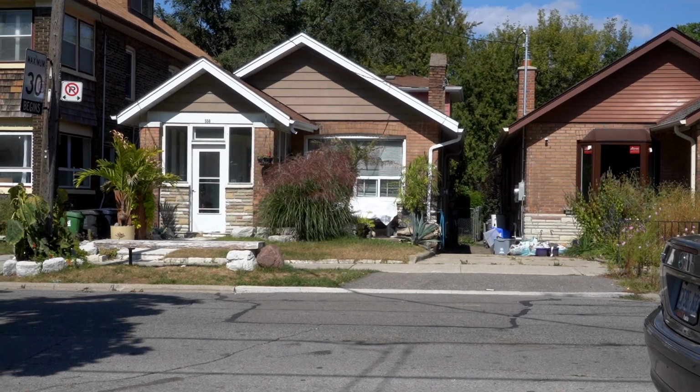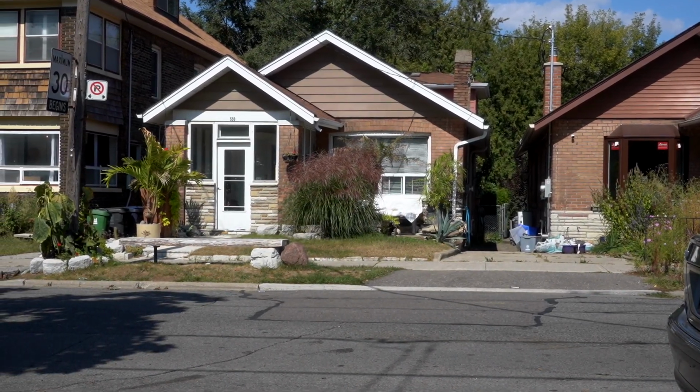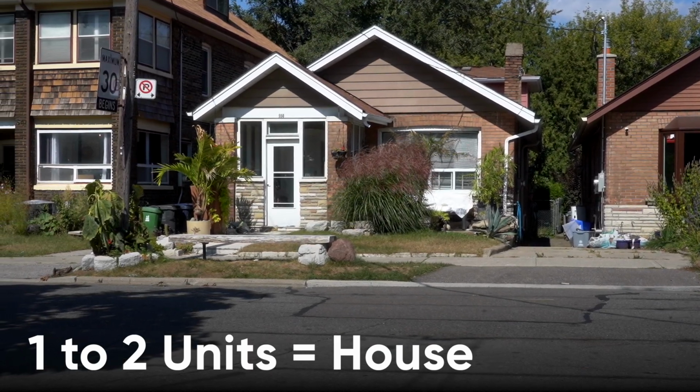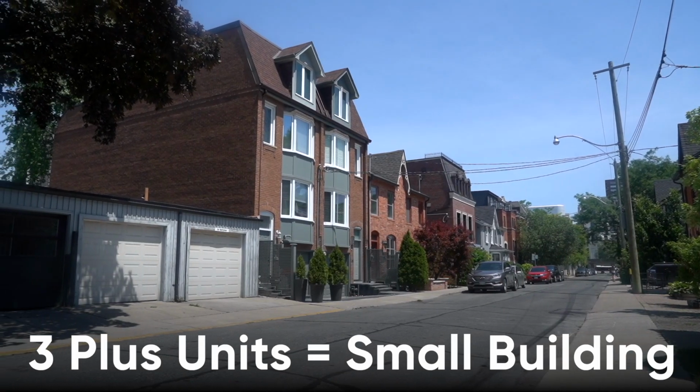So the first thing to know is that according to the Ontario Building Code, 2 units and under is officially defined as a house, and a property that is 3 units and above is defined as a small building. So what are the key differences?